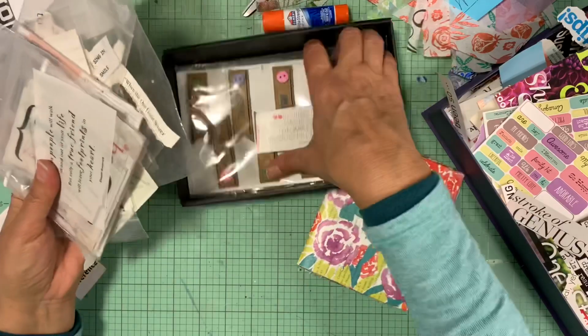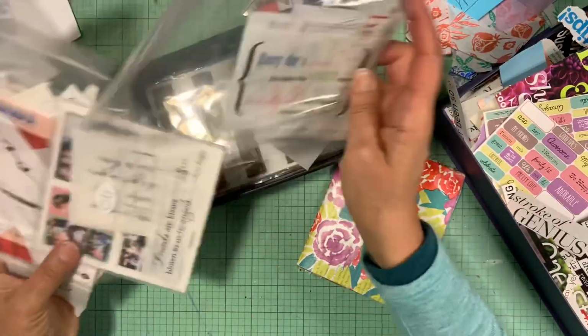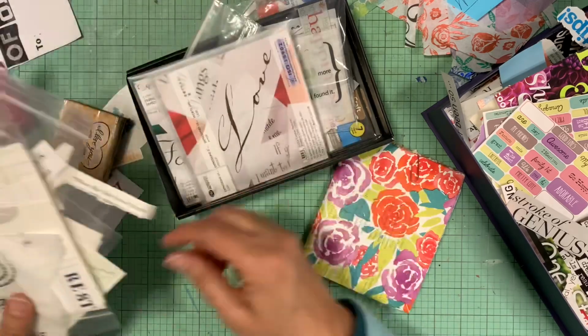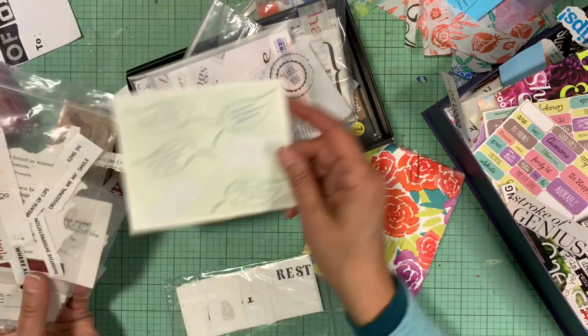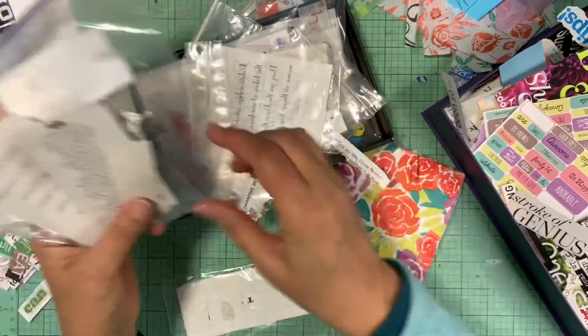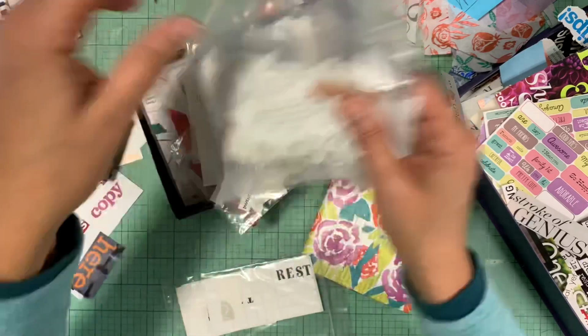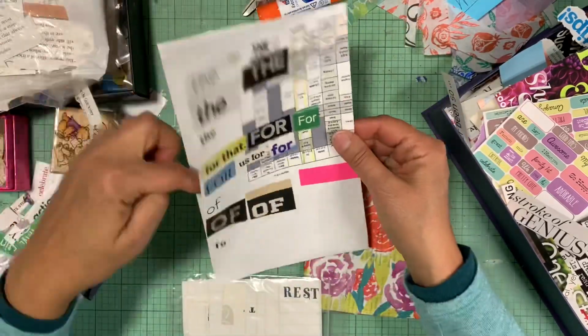And here's where I've got all my stuff at. I've got some phrases, I've got some dimensionals and all kinds of stuff that I've had in my words drawer. Some of these I probably won't use, but I brought everything out just to see what I had. So yeah, I probably have more than I need.